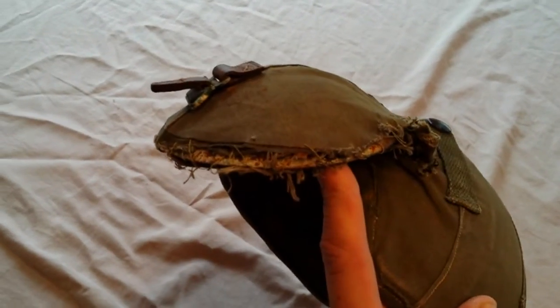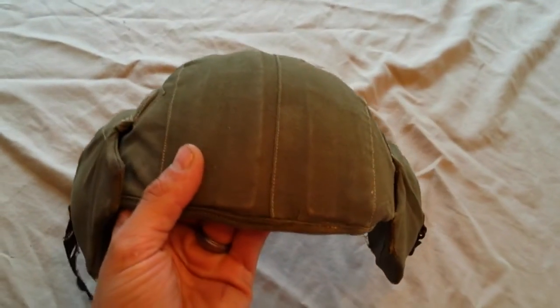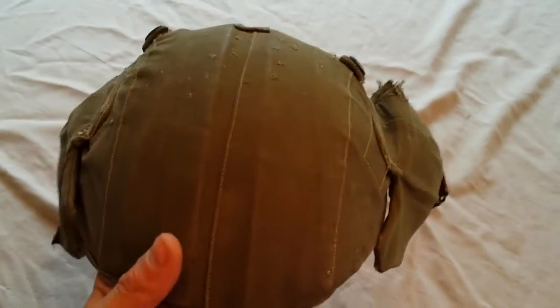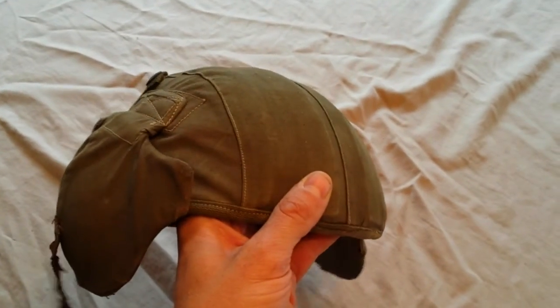See, this is kind of rough here, but that's not bad. I see these go for well over $100 in a little bit better condition, so not too bad on this. These came out in 1944, and not a whole lot of these were produced before they came out with the M5, which replaced this.